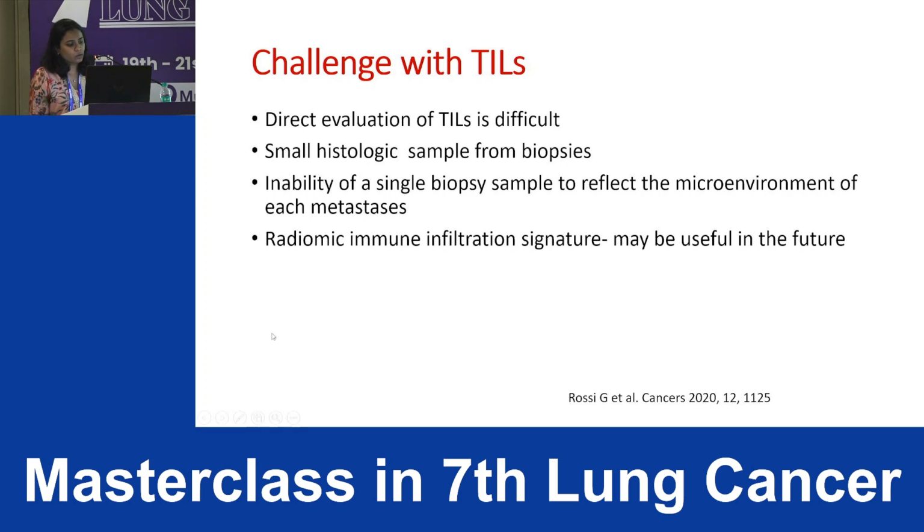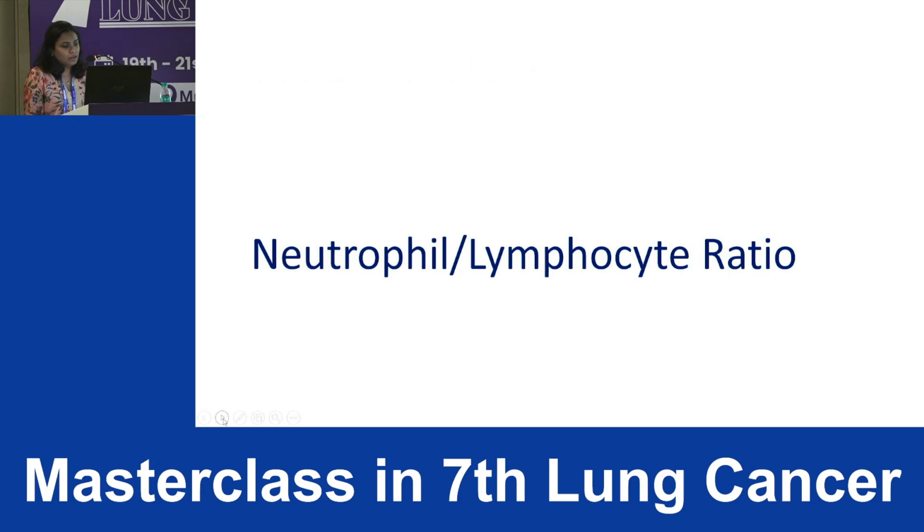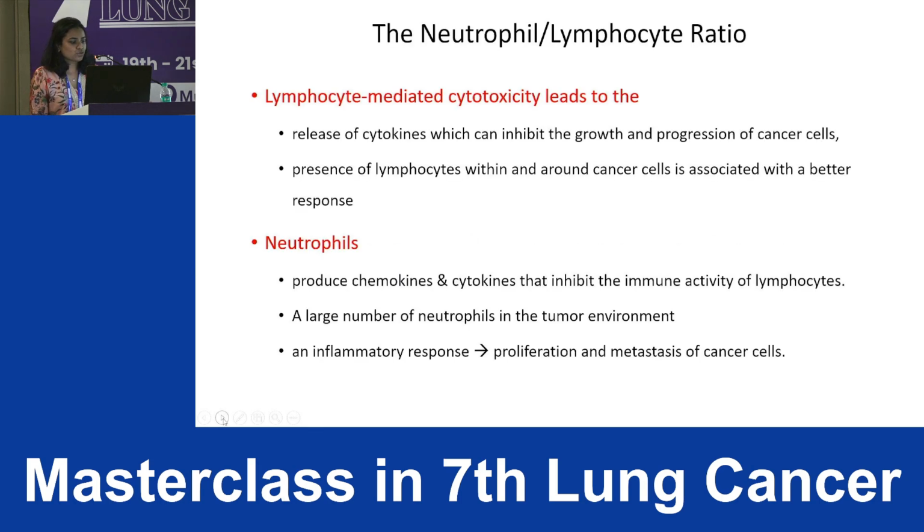Radiomics is evolving, looking at immune infiltrator signatures, and maybe in future be a useful tool to identify patients who might benefit, but it's not yet widely validated. So the next thing I will briefly touch on is the neutrophil lymphocyte ratio, which has been shown to correlate with the outcomes with immune checkpoint inhibitors.